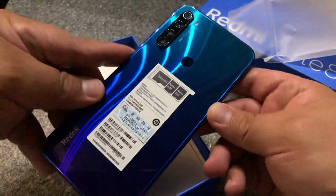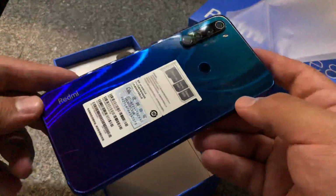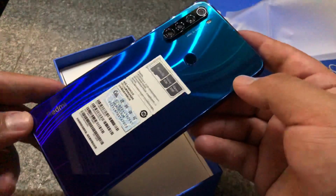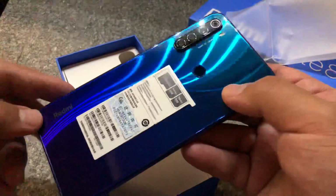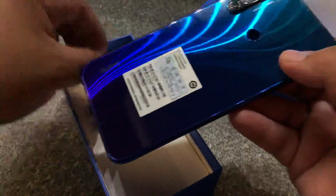Let's have a look here. Turning this on and look at that. Oh my gosh. And I thought I'd seen the nicest colors already on the Redmi Note 8. You know, the green, it hasn't stuck with me. I'm not a huge fan of it as much as I thought I would be, but looking at this blue color, I thought, okay, you know what, this is the color to get.